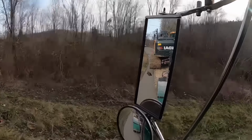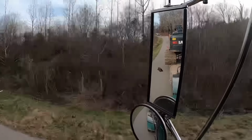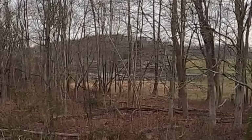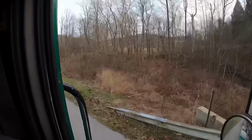I don't know if you guys can see the trees over there, but it's got a big concrete overflow. There's a little view of it. That's the emergency spillway, obviously. It's built for a big flood.